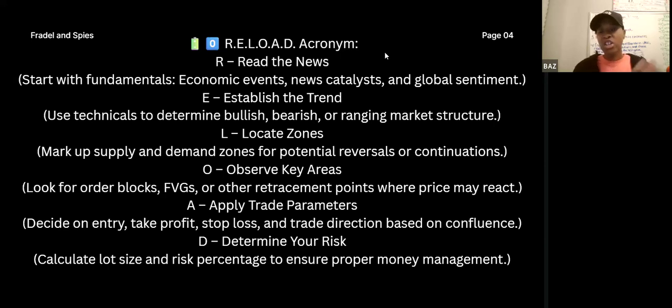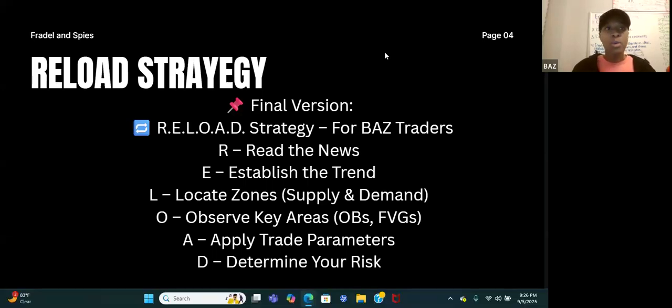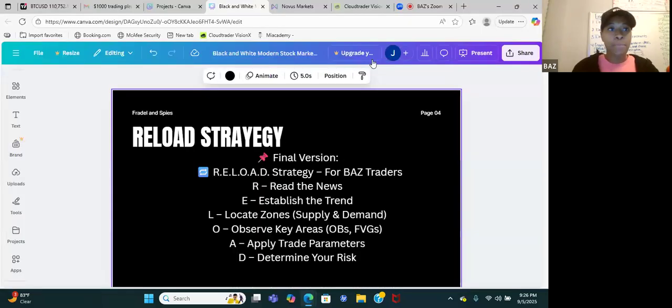These are the key components for that 6-step strategy. Read the news, establish the trend, locate my zones, observe the key areas, and then apply the trade parameters and determine my risk. All right. So now I'm going to show you 2 examples of how we would look at the market.